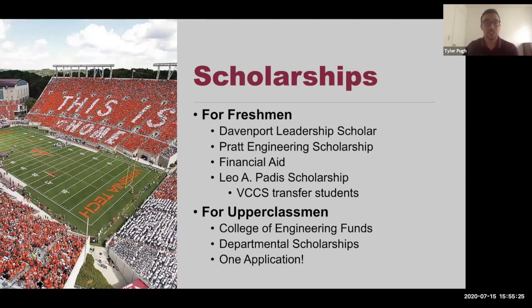Now, scholarships. Scholarships was one of the most important things for me when considering Virginia Tech. For freshmen specifically, we have a lot of different financial aid and engineering scholarships available. Last year alone, around $1.7 million was donated to the College of Engineering for scholarships that were given out to students. For upperclassmen, College of Engineering funds and departmental scholarships are all available. Once you become a specific major within the College of Engineering, you're opened up to a new financial pocket specific to your major. So you have to be in your major to receive that scholarship.